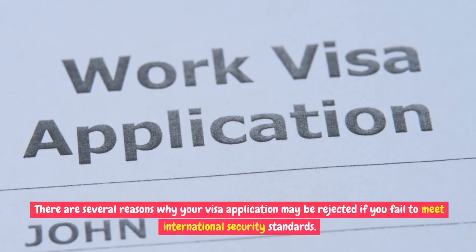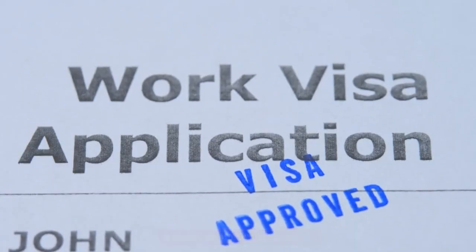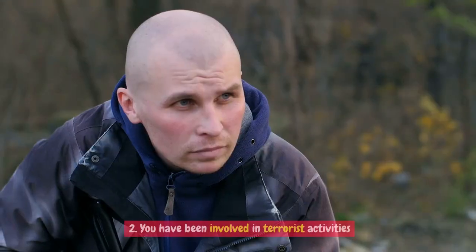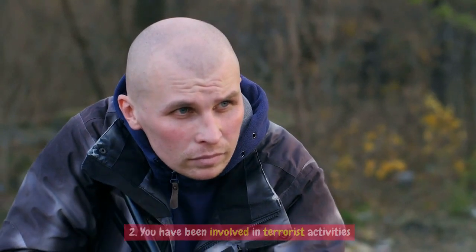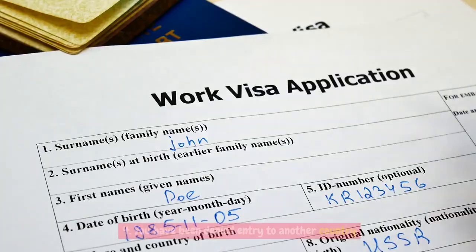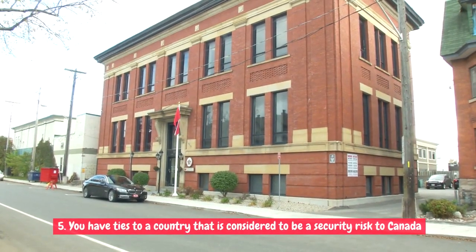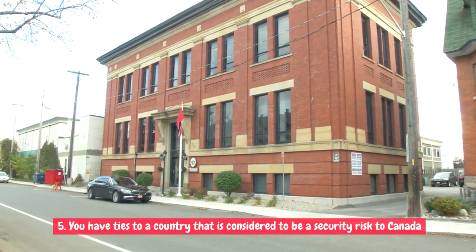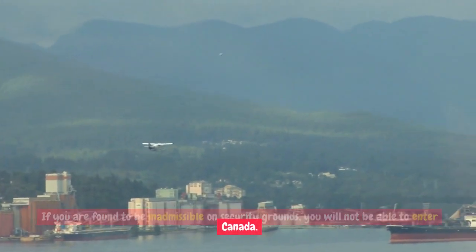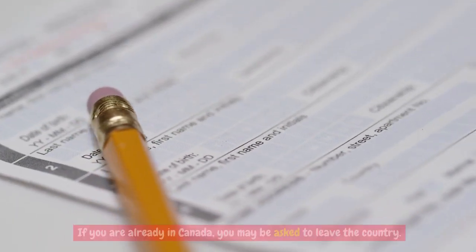6. Failure to meet the international security standards. There are several reasons why your visa application may be rejected if you fail to meet international security standards. These include: 1. You have a criminal record. 2. You have been involved in terrorist activities. 3. You are considered to be a security risk to Canada. 4. You have been denied entry to another country. 5. You have ties to a country that is considered to be a security risk to Canada. If you are found to be inadmissible on security grounds, you will not be able to enter Canada. If you are already in Canada, you may be asked to leave the country.